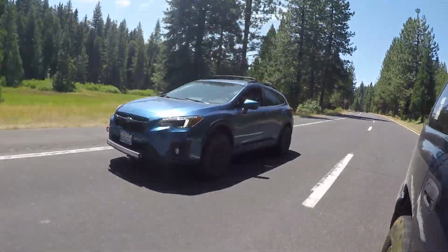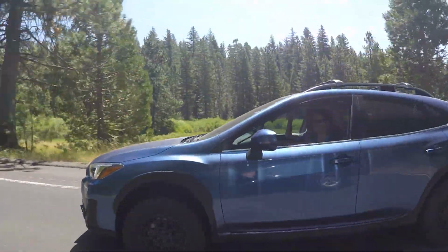No. One thing that's a little bit different between his car and my 2019 Crosstrek is that I feel I have a little bit more power than he does, and I also have my tires and everything like that. I feel like I have more power, which could be the computer systems, I'm not sure.